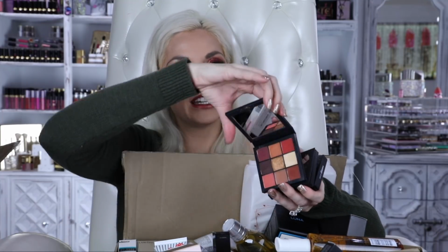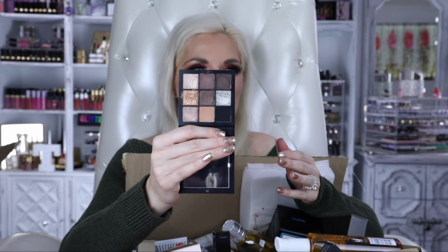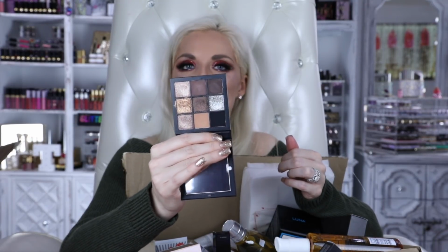Aside from the electric one, the other 3 are completely all-encompassing palettes. They have every kind of transition shade that you could possibly need. They have mirrors, they fold over, they are compact. The pigmentation is crazy. These are beautiful. The smoky one, like, hello. Is that not what evening looks are made of? This is fantastic. So wait till those videos are up, but those are definite must-haves.